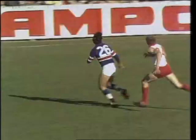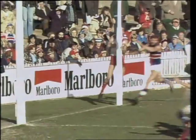David Young breaks clear, coming up for his fifth kick for the quarter. Long kick by him towards the goal square. Back there is Welsh, but he can't mark. Still in the field of play, Gull. Handball to Browning, snap for goal. It's through. For Kelly and Morrison.